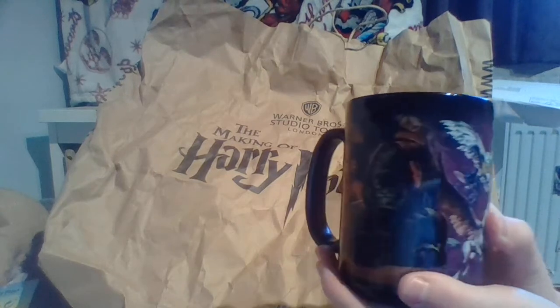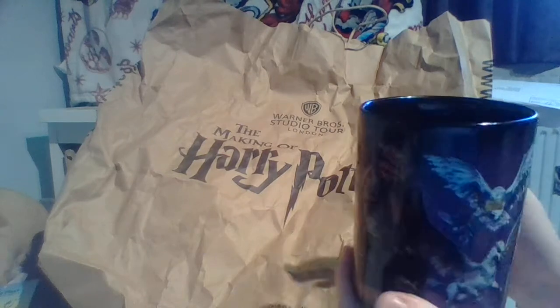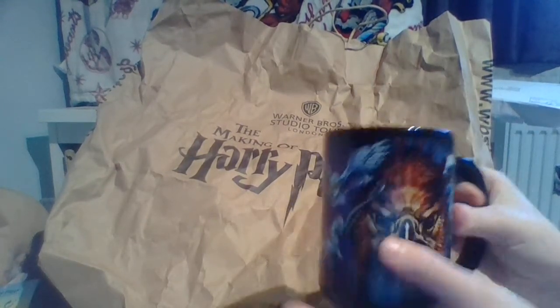Very good detail. Haven't used it just yet. I think it's too pretty to use, so I'm just using it as decoration. But yeah, that's the mug.